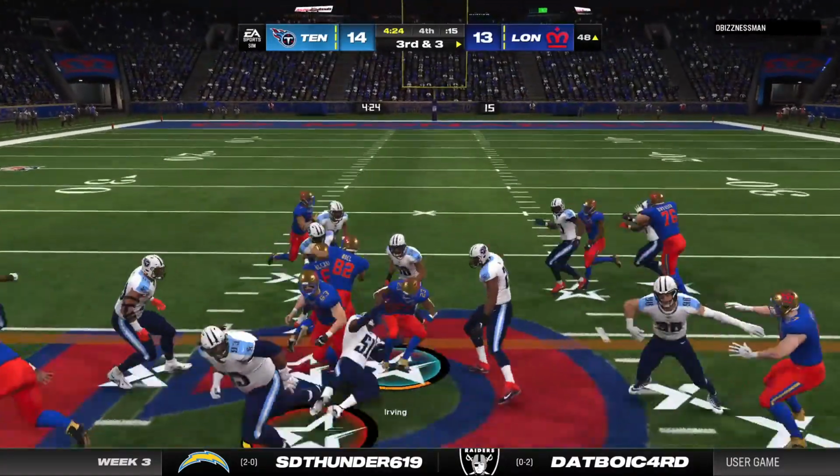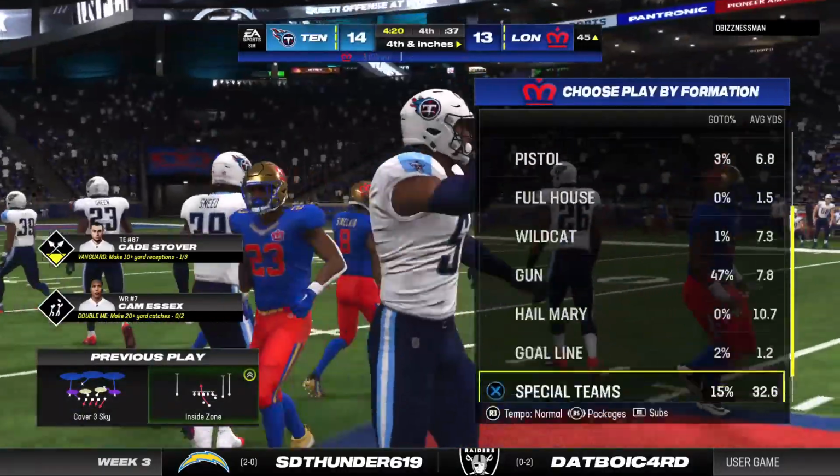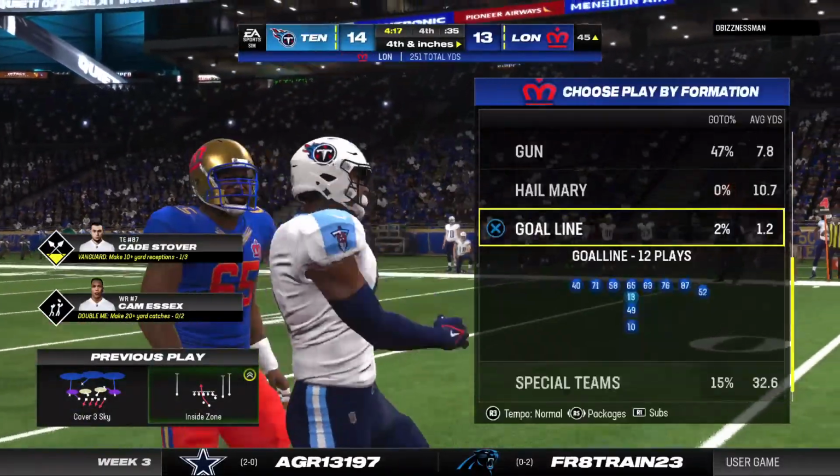On 3rd down, they go with Irving. And, oh, he's just going to be short here, barely. Maybe by a half a foot. It'll be 4th and inches.